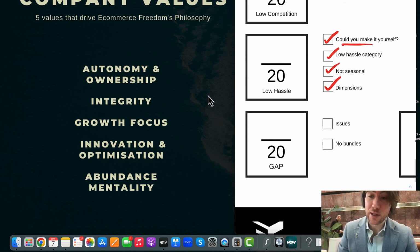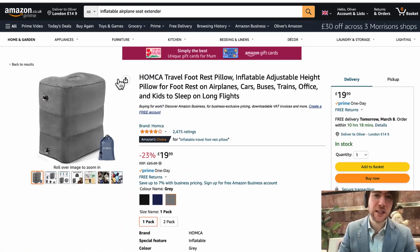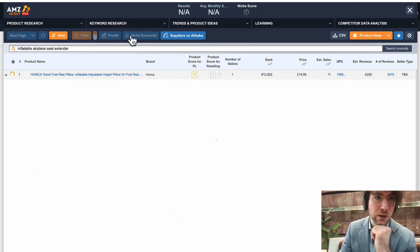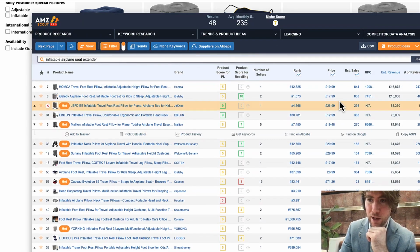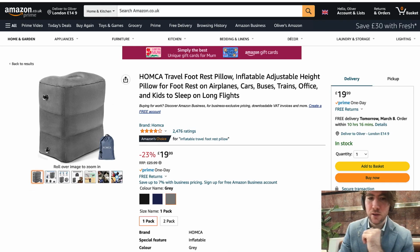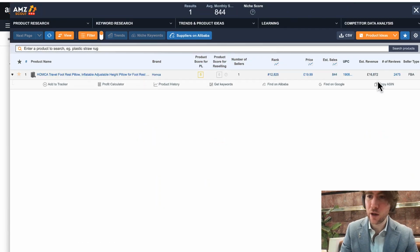What about gaps in the marketplace? Can we add value? Are there issues with the other products? And are there bundles on page 1? Let's have a look. So I've taken this product, which I believe is selling quite well. Okay, this one, actually a very bad example, not selling well at all. Let's pick a better one. Here it says it is selling well. I'm assuming AMZ Scout's being a little drunk. I'm going to give it another go. Here we are. Okay, cool. It is selling very well, this product.